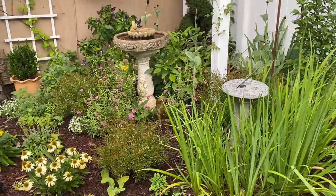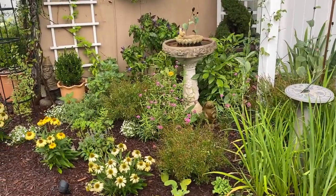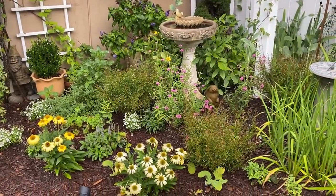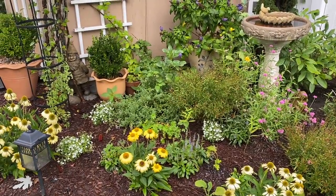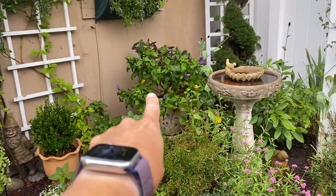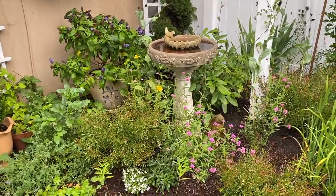But I think it's nice to maybe show you guys when things are nice and peaceful and shaded like this. The plants really seem to look beautiful when it's nice and shaded. These are sombrero yellow coneflower. And a baby gem boxwood in this pot here. That's a Pugster blue dwarf butterfly bush.